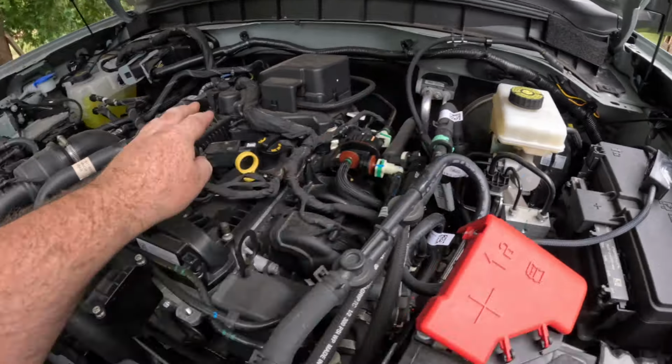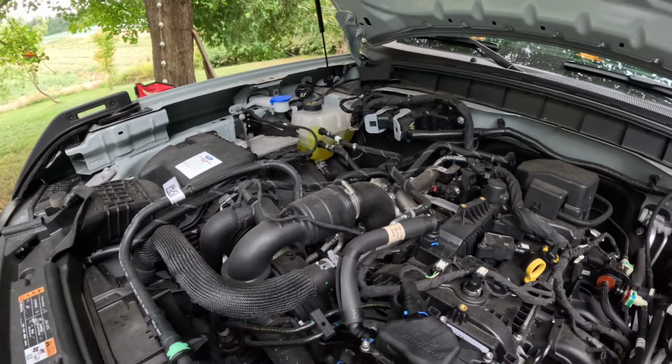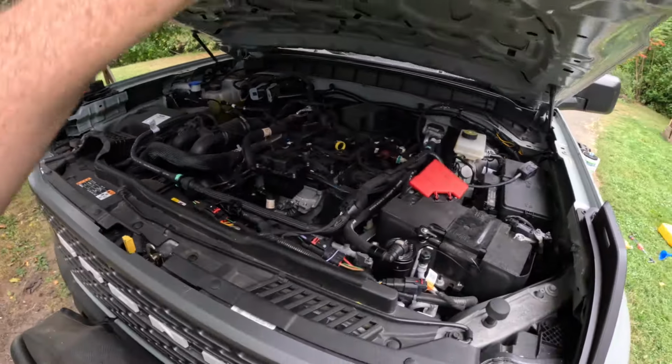Anyway, brake fluid looks good, oil looks good, radiator coolant is a little low, but you know, whatever. Washer fluid I don't care about. All right, I think we are set to go.